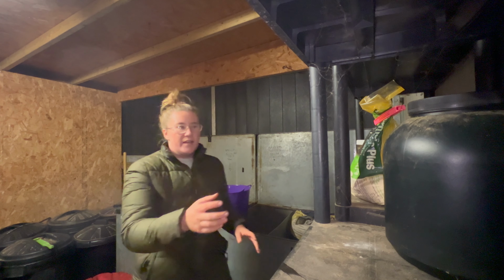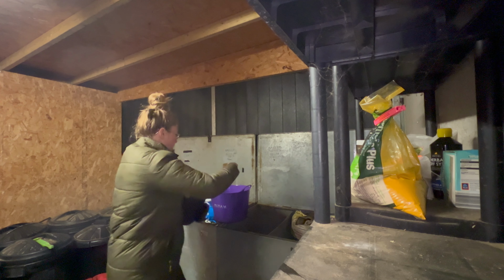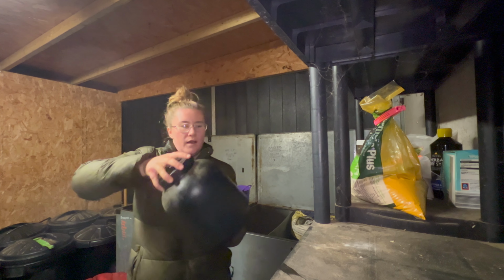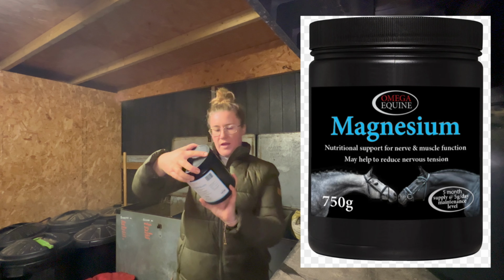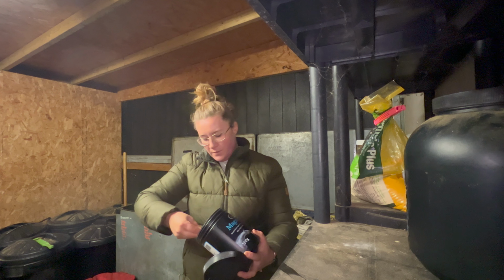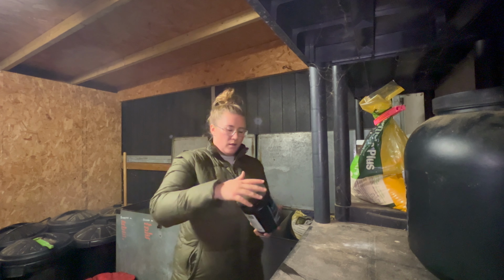And then with that, she then gets her scoop of her Vitality as well. And then she gets her magnesium to keep her nerve and muscle functions under control, acts like a bit of a calmer, and it's been an absolute lifesaver and completely fantastic. It's a bit messy, but she just has 1 scoop of this. And then that is my ice feed done.